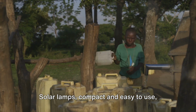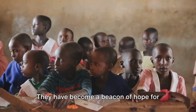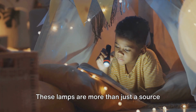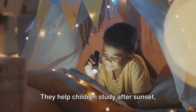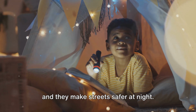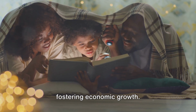Solar lamps, compact and easy to use, have been lighting up the dark corners of Africa for the past few years. They have become a beacon of hope for millions of people who have limited or no access to the electricity grid. These lamps are more than just a source of light. They are a lifeline. They help children study after sunset, they allow businesses to stay open longer, and they make streets safer at night. They are instrumental in enhancing the quality of life, promoting education and fostering economic growth.